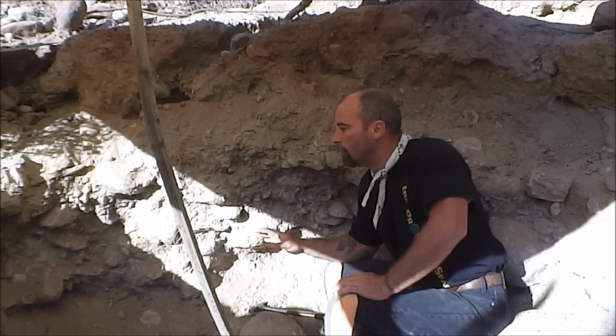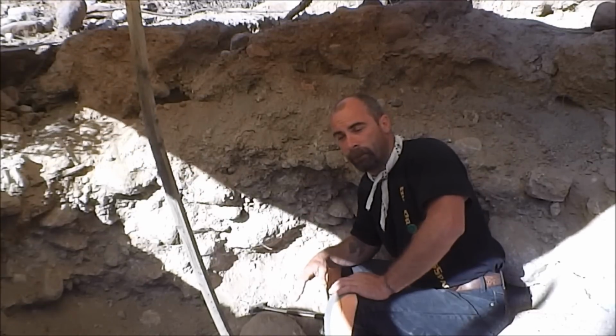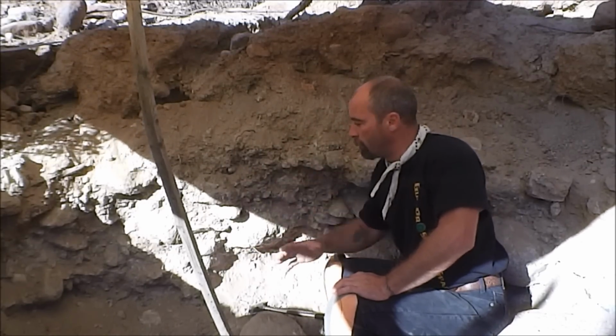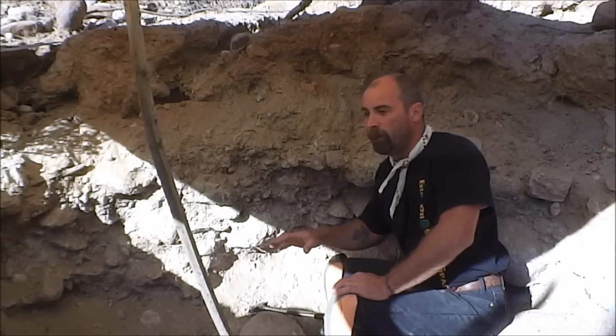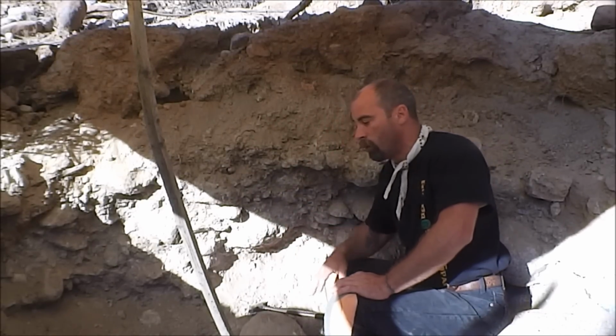Now this right here, I found this hole a long time ago because of the erosion that has taken place here. Over the years, it was a big sweep out, and I found these big rocks that were sitting up high. Now I've dug down in. Now you can't see the big rocks that I've got out here. I've got a whole pile of rocks this size that's come out of this hole.